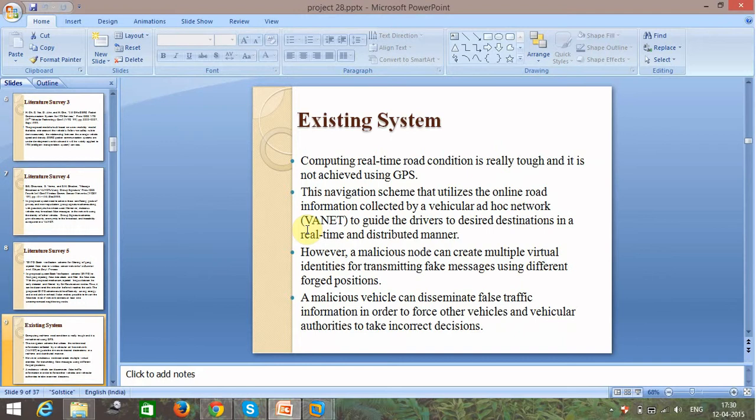In many existing systems, real-time road condition computing is really tough, and it is not achieved using GPS. Even though nowadays vehicles can have GPS fixed, it shows only the visible route. If there is any block, it will not show in GPS. So this navigation scheme utilizes online road information collected by a vehicular ad hoc network, that is, VANET, to guide the driver to the desired destination route.